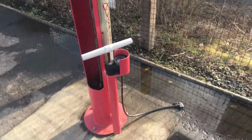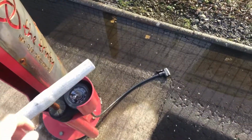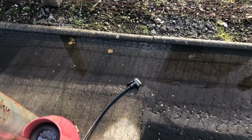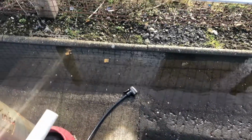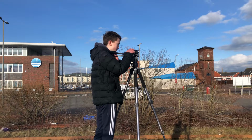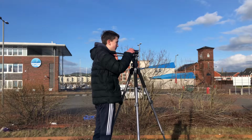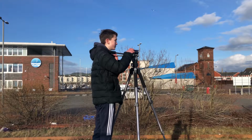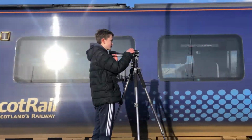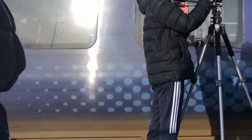Looks like we've got a pump here to put some air in your tyres if you've got a bike or something like that. Oh, it's got water in it, nice. Another 380 terminating here from Glasgow Central, and this will sadly be the last train I've got time to film. And we've got 380.018. Hello!